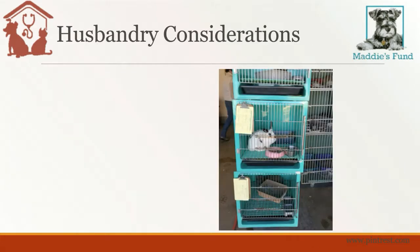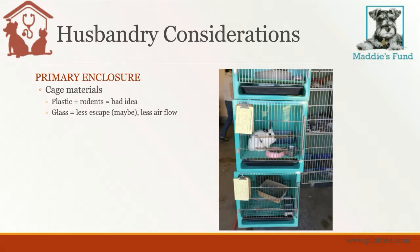So you could probably guess from this picture, this is more of a lesson in what not to do than what to do for the primary enclosure. And this is one of the things that can be challenging in the shelter if you don't have equipment on hand. Cage materials are important. So for example, if you put a rodent, especially a rat or a mouse, in a plastic cage, they may just chew their way out of the cage. You might want to put them in a glass aquarium, and that can look very nice, but they may have large amounts of ammonia if they're not cleaned very, very frequently.